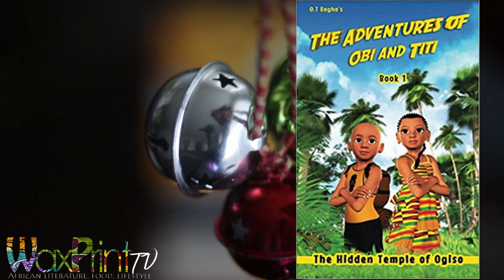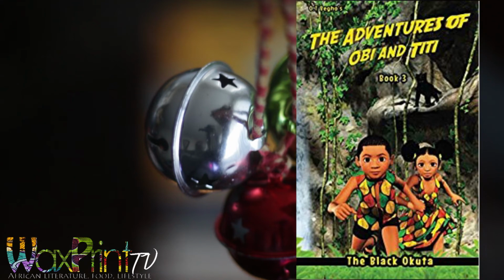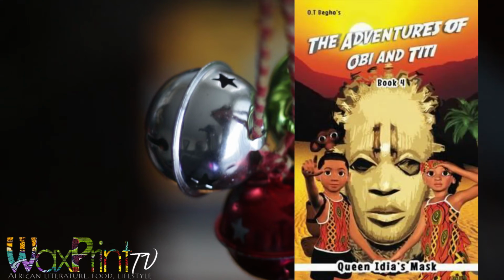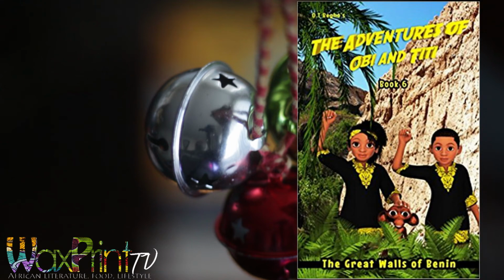This next set of books are The Adventures of Obi and Titi. They're written by Nigerian author Oyeyemi Bego. And this is a 6-part series. So these are a series of 6 books for kids, I would say between 8 and 10 years old. And it's about 2 children who are growing up in West Africa, and they discover the lost kingdom of Benin. They have a series of adventures throughout each novel. This is a great book for adults and children alike.